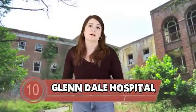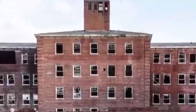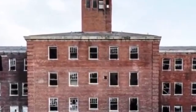At number 10, we have Glenn Dale Hospital. Now, this hospital was built in the 30s to help deal with the tuberculosis epidemic. The building was used in other ways as well until its closure in 1982 because of the high levels of asbestos in the building. Today, police patrol for trespassers, but that doesn't stop graffiti artists, curious teens, and ghost hunters from exploring the abandoned hospital.